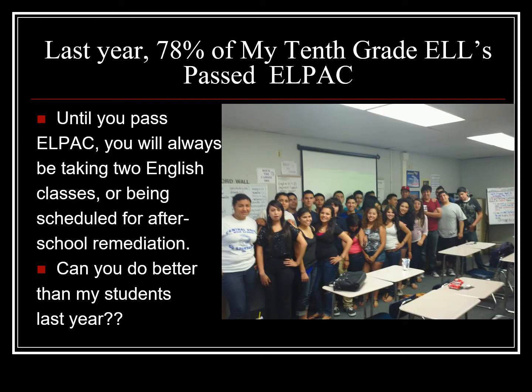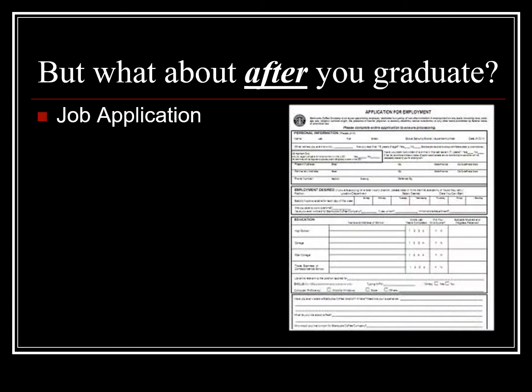Last year, 78% of my 10th grade ELLs passed LPAC. LPAC is the test they take in February that you have to pass in order to be redesignated or move out of the English language learner program. Until you pass LPAC, you're always going to be taking 2 English classes, or you're going to be scheduled for after-school remediation. So I challenge my students, can you do better than my class last year?